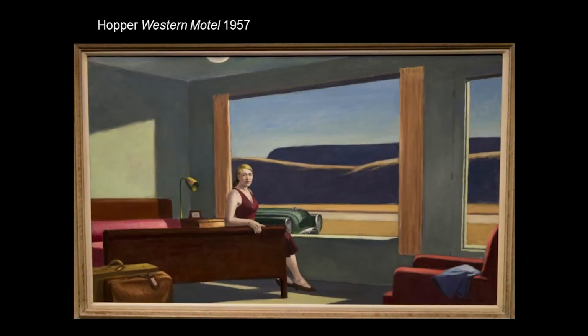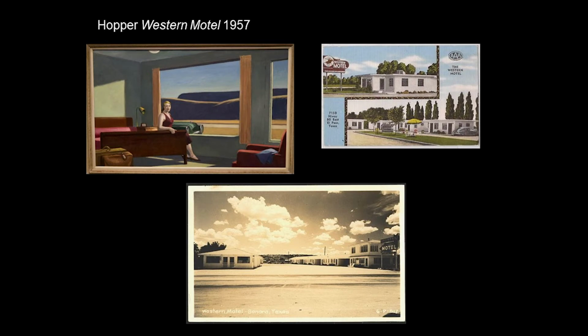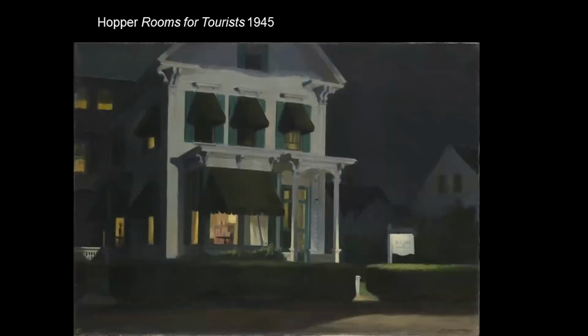And hotels and motels like this one, which Leo notes in the exhibition catalog, resemble the inexpensive lodgings where the Hoppers themselves often stayed on their road trips in the 1950s. The Hoppers also stayed in tourist houses or rooms for rent when they traveled, like this Greek Revival-style house that Hopper painted in Provincetown, Massachusetts.